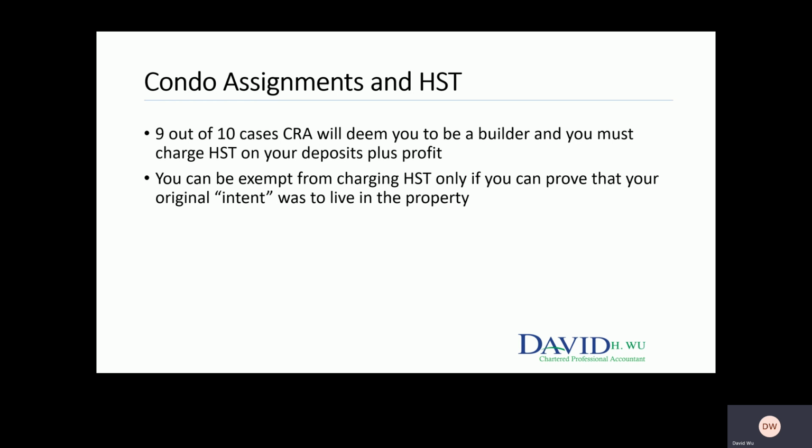There are also very limited cases where you can be exempt from charging HST, but this only applies if you can prove that your original intent when you purchased the property was to live in the property, and that because of different scenarios, different situations, you decided to assign the property. But if your original intent was to live in the property and you can prove that, then you can be exempt from charging HST. But those are in very limited situations.